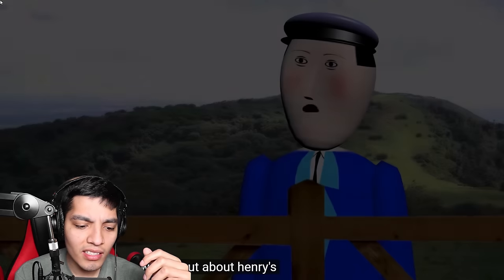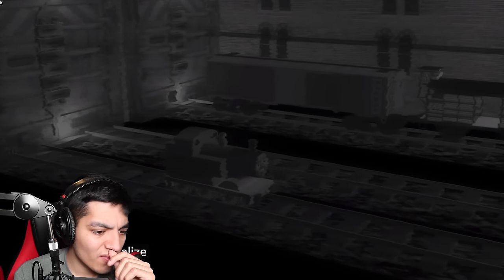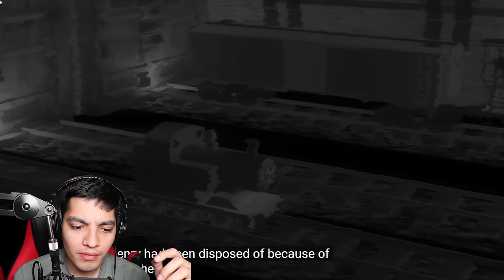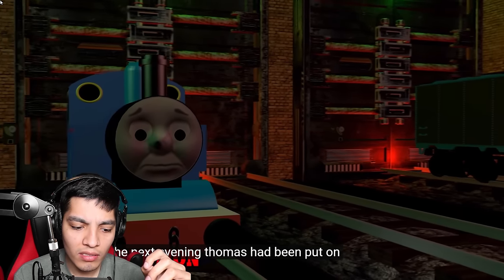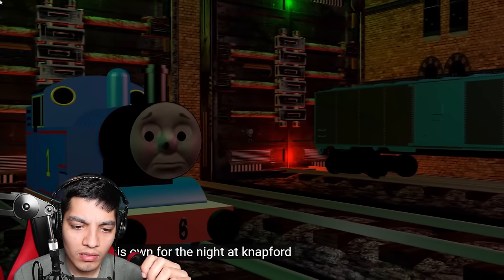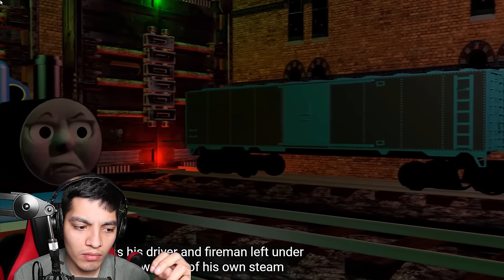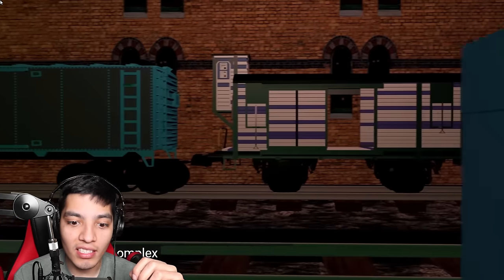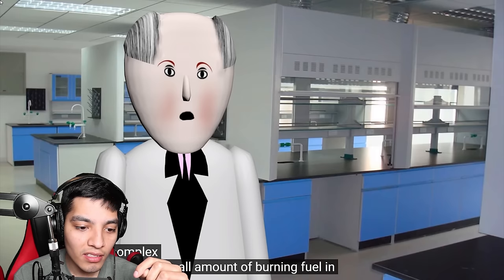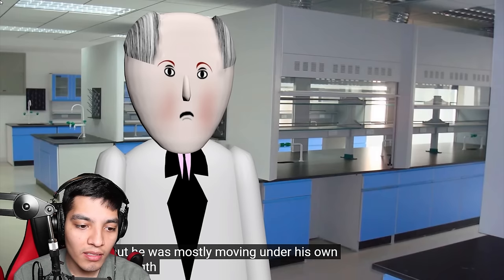Oh no, Henry. As news got out about Henry's accident, it didn't take long for Thomas to realize Henry had been disposed of because of what he knew. The next evening, Thomas was put on his own for the night at Knapford Station. As his driver and fireman left, under what was left of his own steam, he set off for the Sodor Research Complex. He's gonna go to Shed 17. He had a small amount of burning fuel in his firebox, but he was mostly moving under his own strength.